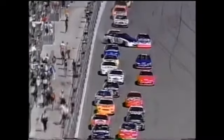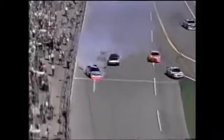Here it is again. You see the 59 car, this blue and white one, as he got loose for some reason, gets into one car that gets on by just a little bit. And here's what Ricky Craven saw. There's what he couldn't see. When you drive in there, a lot of people don't understand how much smoke comes off these tires when you're spinning round and round.